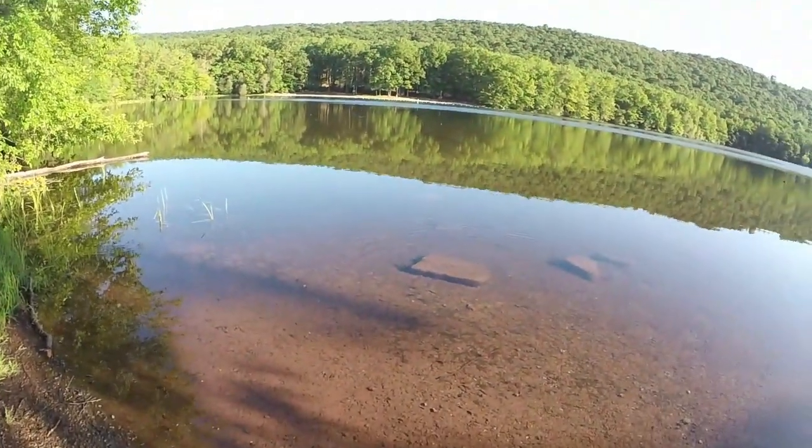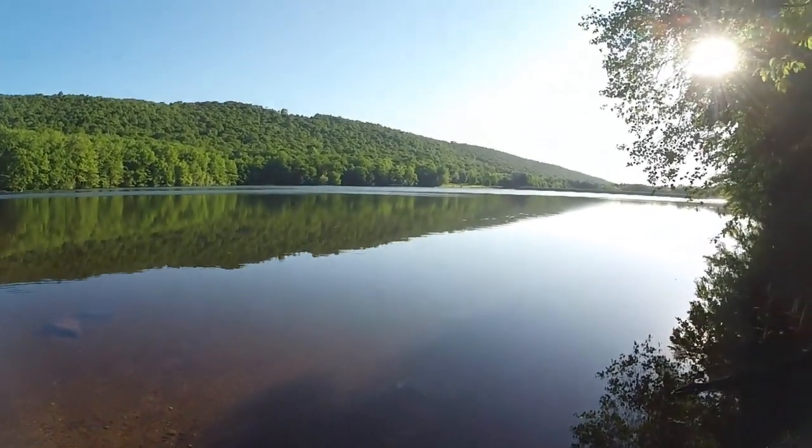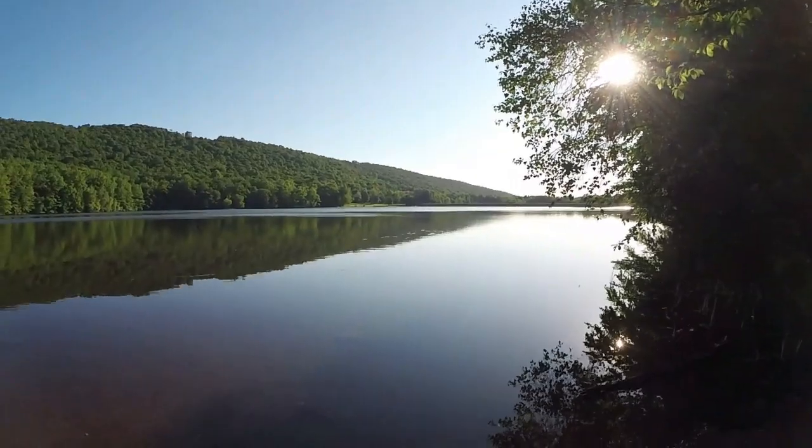Not sure if you guys can see all the minnows swimming away right there. They don't want to be bothered. Very, very peaceful on the lake today.